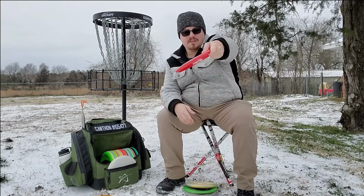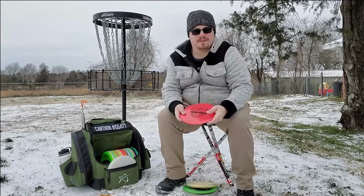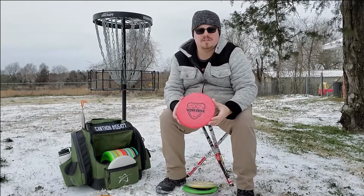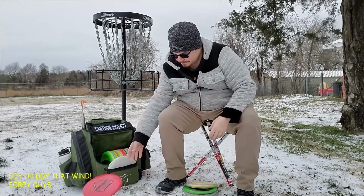I'm going to slam this out on a little hyzer. It's going to flip up to flat and ride and turn just a little bit sometimes if I really give it some power. Excellent disc for in the woods for those tunnel shots that you need to carry just a little bit of distance for.